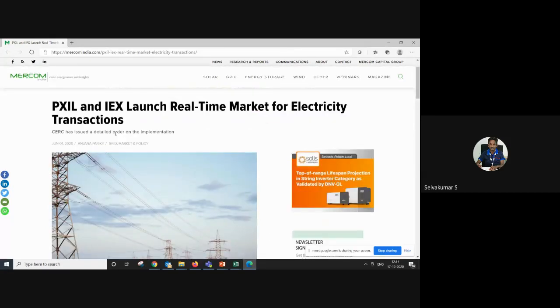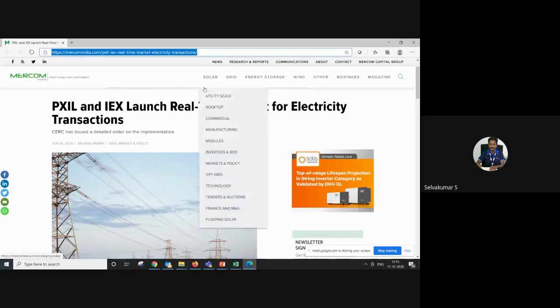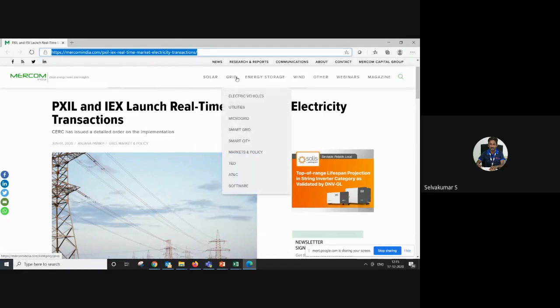Rather than investing in the stock market, use your artificial intelligence or data analytics, what you have learned in the sessions, and try to participate in the India Energy Exchange real-time market to make money, rather than experimenting the same thing in the stock market. That's a simple suggestion. You can look at this page, and this other website. Quite a lot of interesting articles about the real-time market, solar, grid, energy storage, wind and other topics are available, and they are coming up with quite a lot of technical webinars which you can watch.